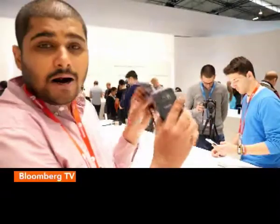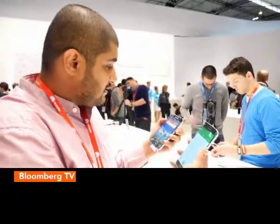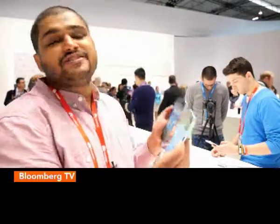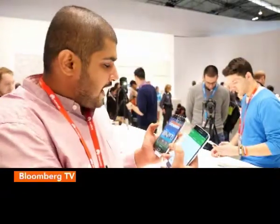Both the devices are powered by Snapdragon 810 processor, 3 GB of DDR4 RAM, 64-bit operating system, and a 16 megapixel camera. The other good thing is something that needed a lot of improvement, the fingerprint scanner in the previous generation S5. Initially you had to swipe over it and it didn't work very well, but Samsung seems to have improved on that. It's no longer a swipe, it's just a press on the button, and I think all in all there'll be a lot of takers for these devices.